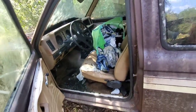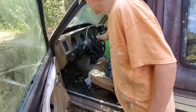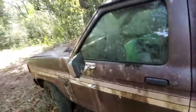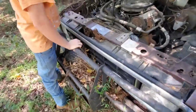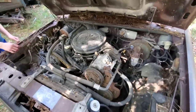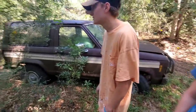Bronco here. You said the keys was in this one? Yeah, it should be. So, we might try to fire this one up. Yeah, keys in it. Open the hood up. Oh, it's got a winch on it too. I didn't even notice that. Yep. Look pretty clean in here. Complete motor. I would like that thing.